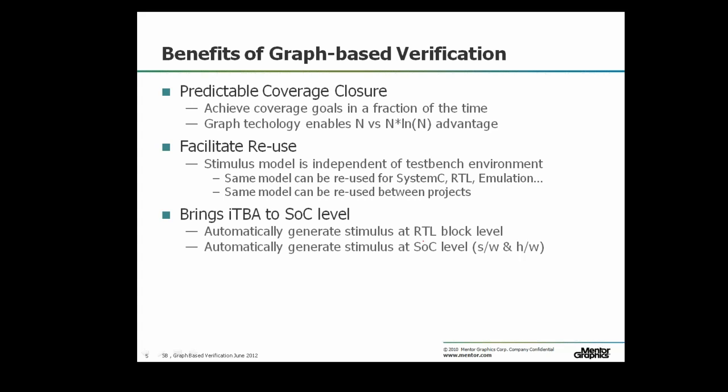We're also seeing more and more that intelligent test bench automation is applied at the SoC level to do full system verification of whole systems containing processors, graphics blocks, memories, etc., to verify the interaction. So the same graphs that are used to generate stimulus at the RTL level for the hardware can be reused at the SoC level to create high-level scenarios that involve hardware and software interaction.